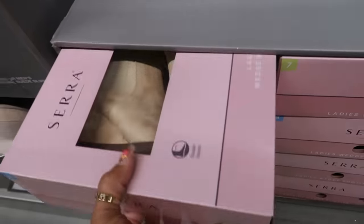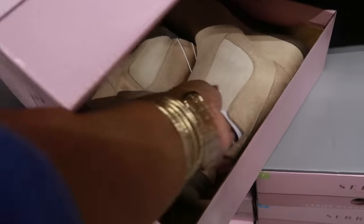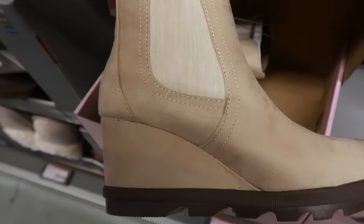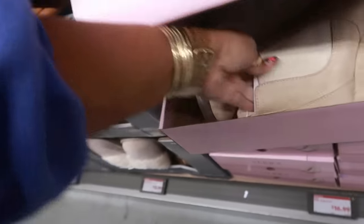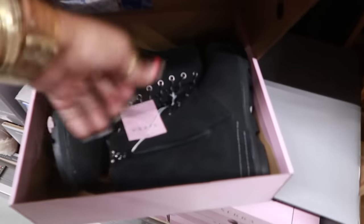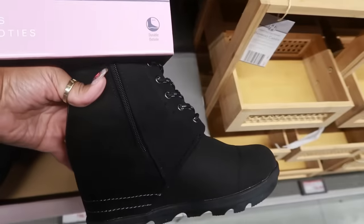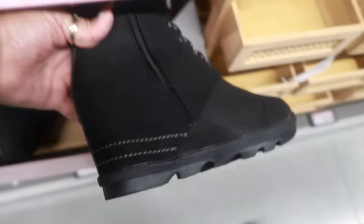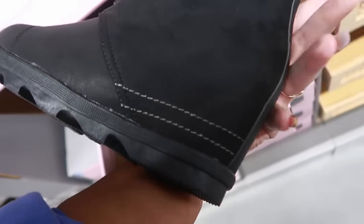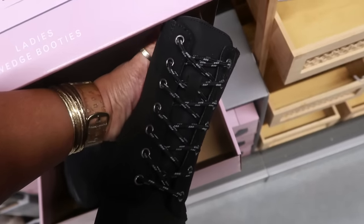Ladies wedge booties, $17. Right here, not bad. They're pull on, so no zipper. And then you also have this black pair. And then you also have the black pair that has the zipper up the side and then the stitching detail at the bottom. And they look like they lace up the front.